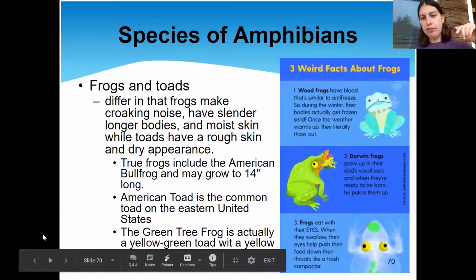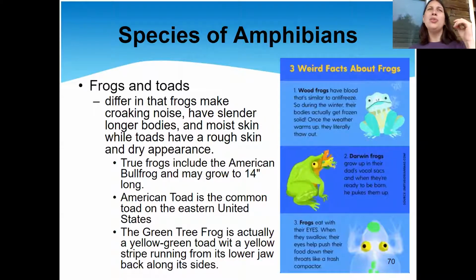And then the green tree frog. We've all seen them. They're really cute. They're kind of slimy, but they've got really big eyes. Normally I would find them stuck to our doors or the sides of the houses back home. If you look really close, they have a really skinny little yellow stripe running from the lower jaw down to the back. Kind of like racing stripes, because they're pretty fast if you've ever tried to catch them.